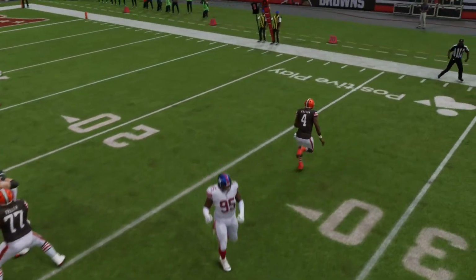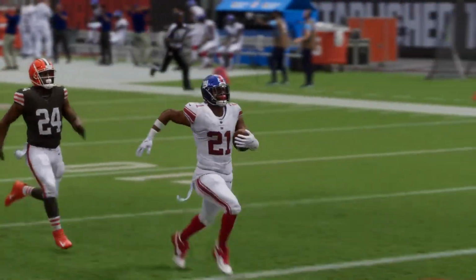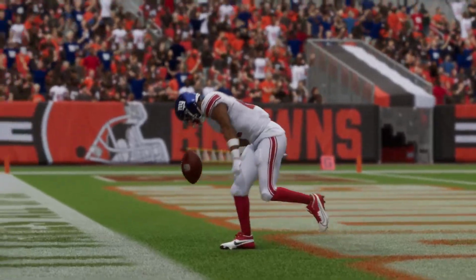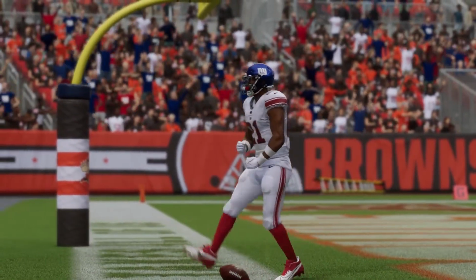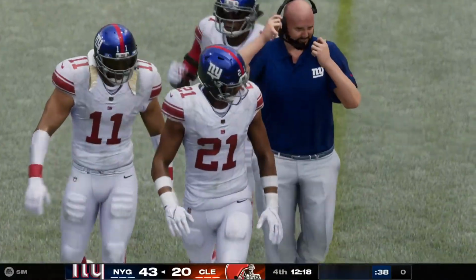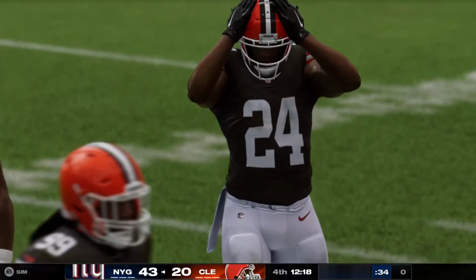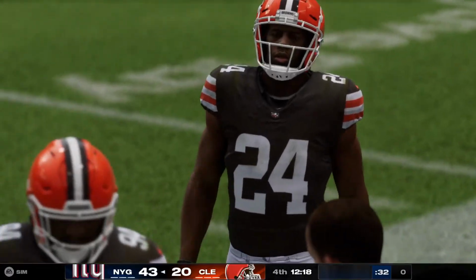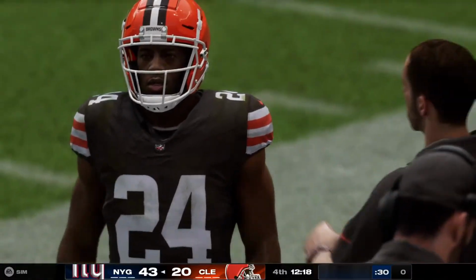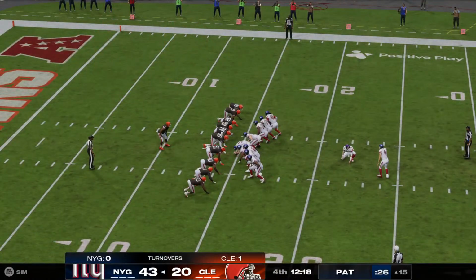He's been under a lot of duress, hasn't he? Pressured, hurried, harassed the whole game. Well, the offensive line not giving him a lot of help. Not a lot of help, but the bottom line, he's got to take care of the football. Point after try forthcoming.